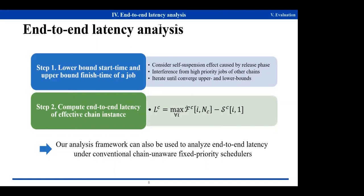After we compute the bounds of each job, the end-to-end latency can be captured by taking the maximum of the difference between the upper bound of the finish time of the last task and the lower bound start time of the starting task of the chain. One of the benefits of our analysis framework is that this approach can be used to analyze the latency under a conventional chain-unaware scheduler with small modifications.